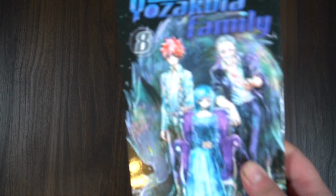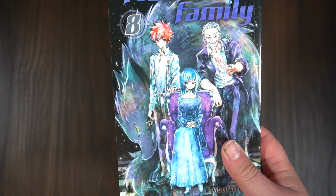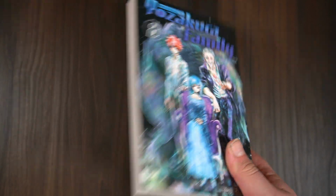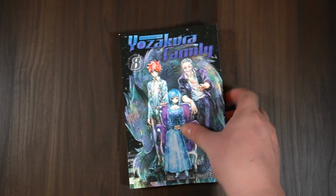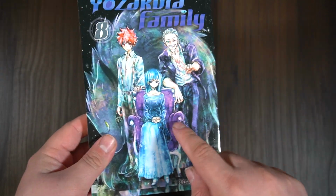Here is the next volume of Mission: Yozakura Family. Been a while since I read any of this. I wasn't really feeling it that much, so I'm taking these in chunks. This is a beautiful cover though, again, with the purple and the blue. Super nice. The rest of the volume is kind of plain, but the cover is absolutely beautiful.